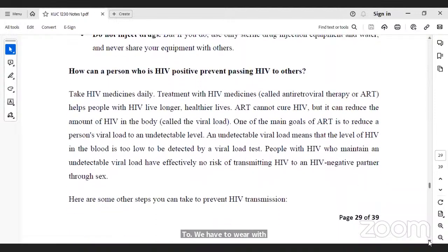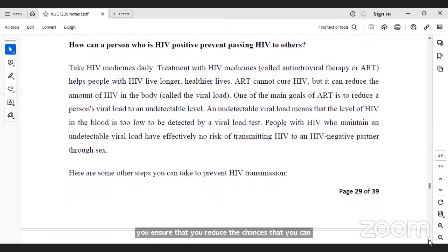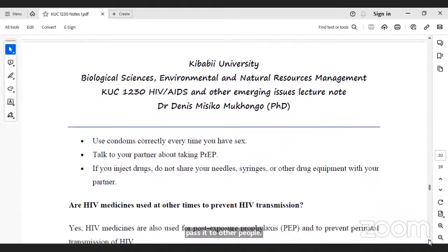So how do you, assuming you have the virus, ensure that you reduce the chances that you can pass it to other people? Okay, when you have the virus, use condoms. You're already infected, use condoms. Then the second one is let your partner take PrEP, the pre-exposure. Then for you, be on ARTs. They will reduce the viral load within you. And if you are in any way injecting any drug, don't share the needles or any other equipment with your partner. Okay.